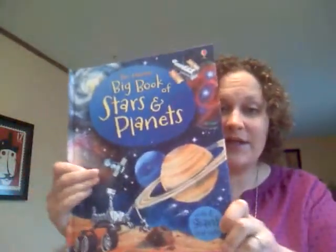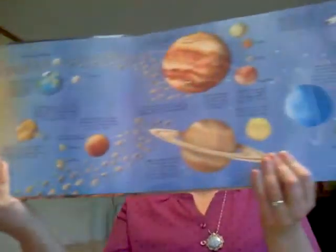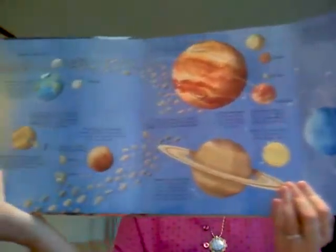The Big Book of series, we have a ton of these as well. As you can see, the book itself is pretty darn big, but several spreads throughout the book actually will fold out into a 4-page spread, so it's even more impressive. Seeing the solar system spread out over 4 pages of a huge hunkin' book is pretty cool. So there's See Inside Stars and Planets, the Big Books of Stars and Planets, Big Book of Trains, Big Book of Big Machines, Big Book of Dinosaurs, tons of things.